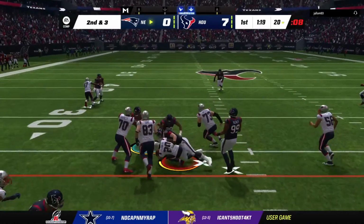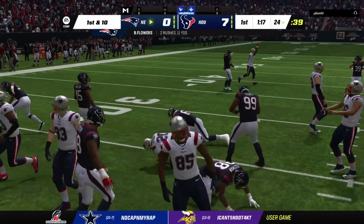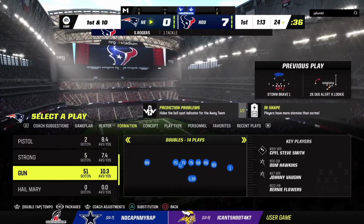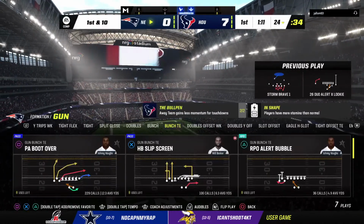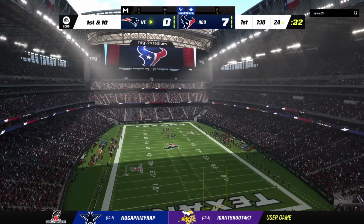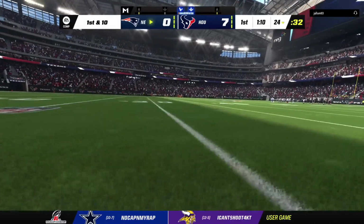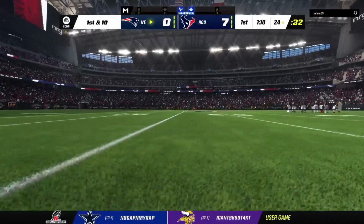They'll keep it on the ground. Flowers. And he'll go down just shy of the 25 at the 24-yard line. 4 yards the pickup, first down. Now that's the way to do it. Hand it to someone with vision and good footwork, and add in a little bit of power, and you find a way to pick up first downs.